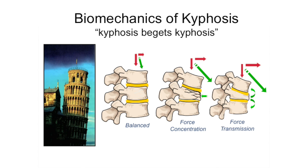We know that kyphosis begets further kyphosis. If you sustain a crack in a vertebral body, we know that the resultant forces are exaggerated. You get force transmission to the level above and below, and you get propagation of the kyphosis. And this is really what we're trying to avoid. We're trying to avoid this leaning tower of Pisa phenomenon in our patients.